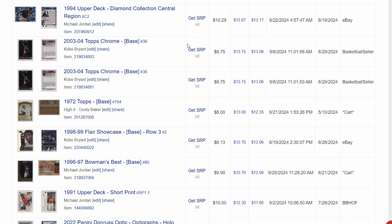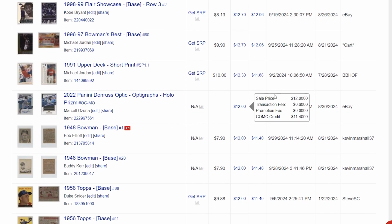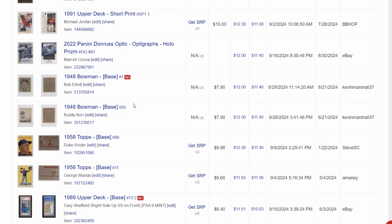Michael Jordan, 10 to 13 bucks, nothing special there. Some Kobes, 8.75, 13 bucks. Dusty Baker, 8 to 12 bucks. Kobe, 8 to 12. Michael Jordan, 9.90 to 12. More Michael Jordan. This is the short print, 10 to 11.68.